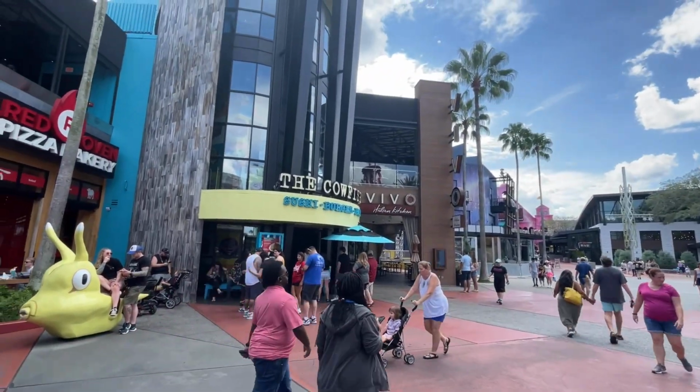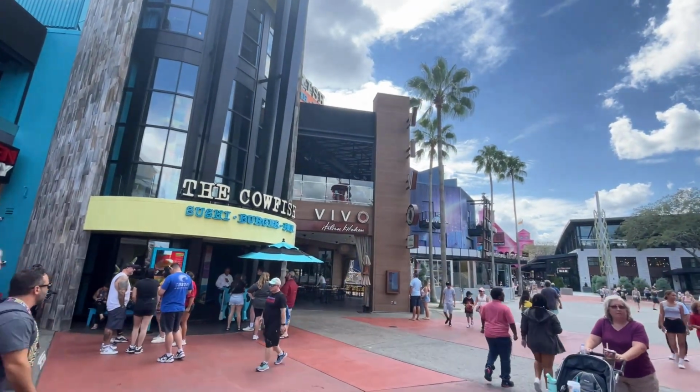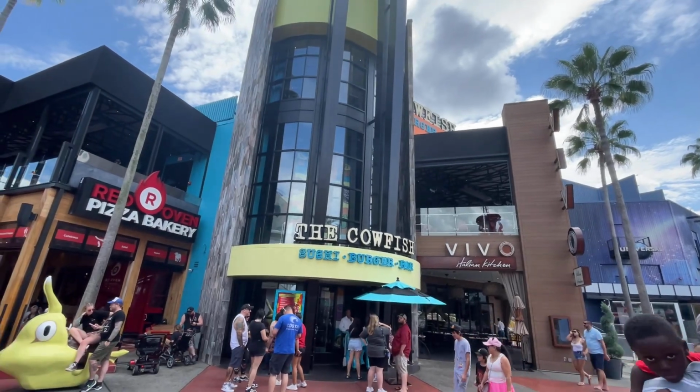Okay, now as we walk further, there's a couple more places to eat. Cowfish, which is actually where I just had lunch. You know what Cowfish is? They got sushi, they got burgers, they got burger sushi, which is something that you might want to take a look at. But yeah, Cowfish is a great place to eat.